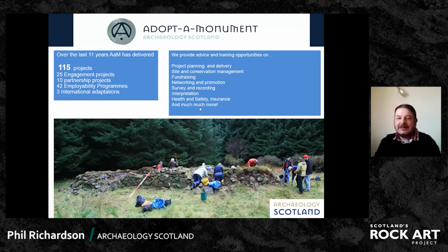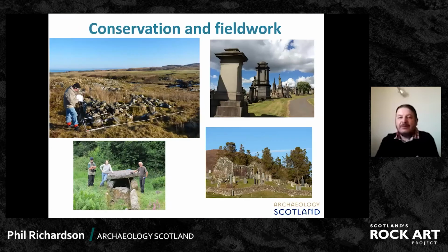What we do, as I said, are community-led projects, and we help with fieldwork, we help with research, we help with fundraising, that kind of stuff. I'll go through some of that. For example, you can see here the kind of range of things we do, from landscape surveying and identifying sites in the area and then recording and caring for them, to the second picture at the top there, that's the Glasgow Necropolis, where we helped with some of the conservation needs and digital recording.